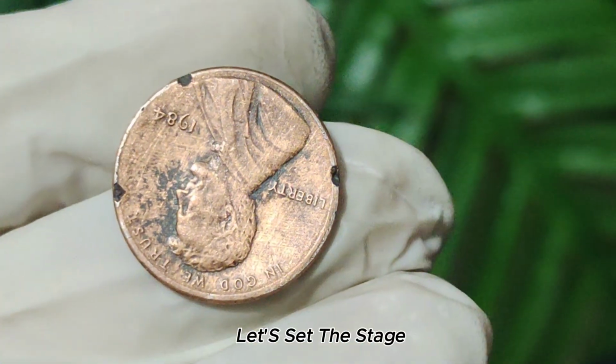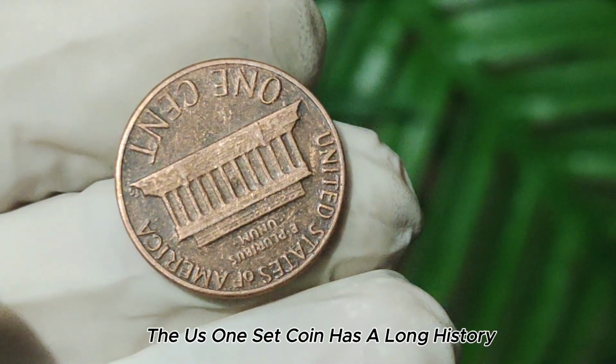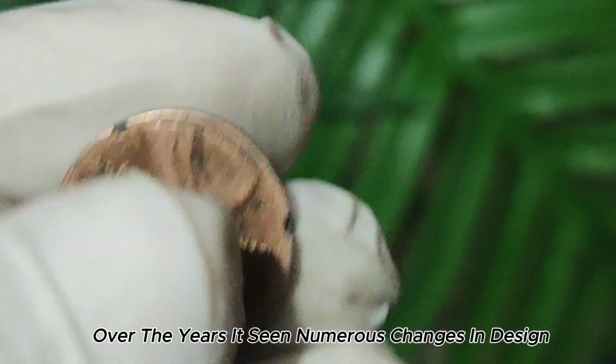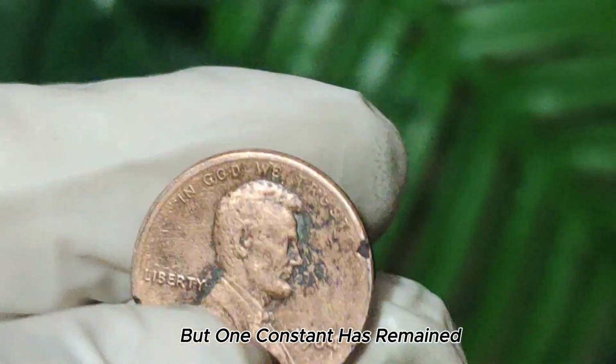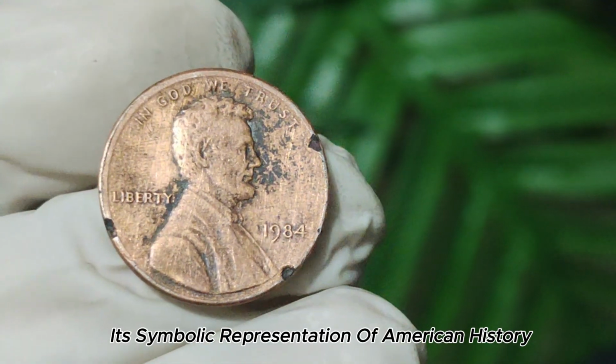First, let's set the stage. The US 1-cent coin has a long history, dating back to 1793. Over the years, it's seen numerous changes in design, but one constant has remained: its symbolic representation of American history.